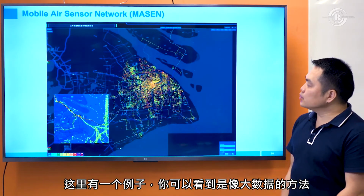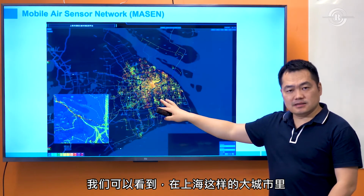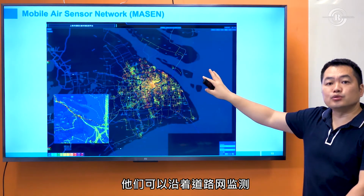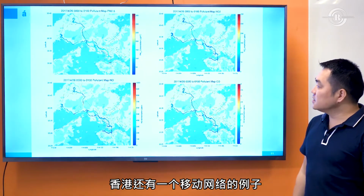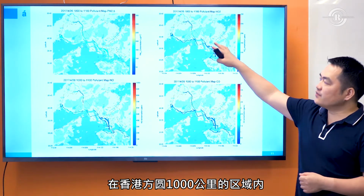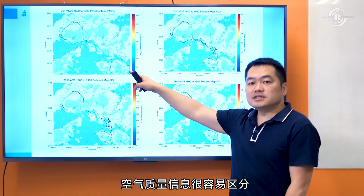Here is one example you can see. It's like a big data approach. We can see in a big city like Shanghai, when you have many taxis carrying sensors with air quality information, they can really project the air quality and air pollutants along the roadway network. And here you can see Hong Kong as another example, in our area of over 1,000 square kilometers. When we have these sensors hour by hour, they scan the entire roadway network. The air quality information can be easily differentiated.